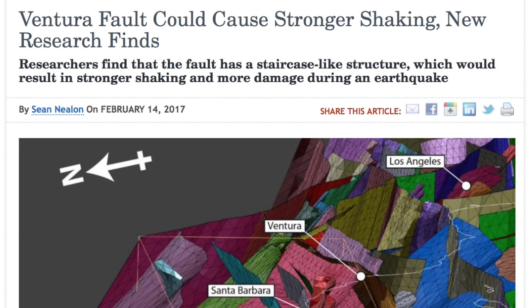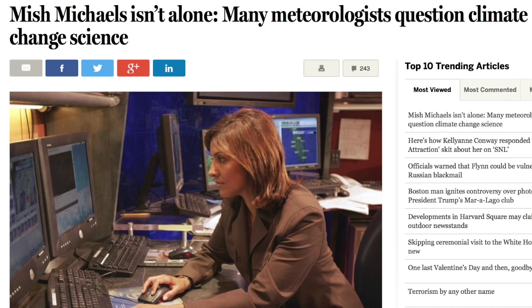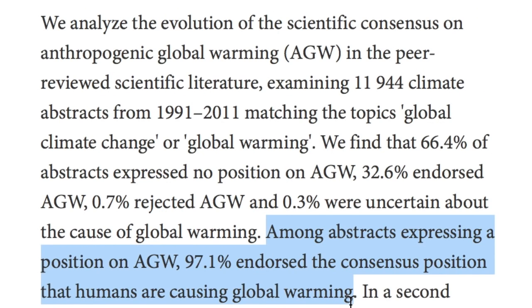UC Riverside says that the fault character is such that it can produce much more damaging earthquakes than previously believed. Up next, it appears the fear of speaking the truth is vanishing. Some notes to keep your eyes on, climate discourse battles to come over the next few years. First, this 97% consensus thing.